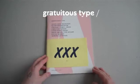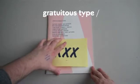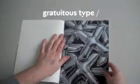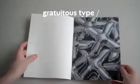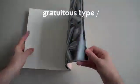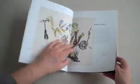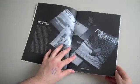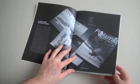This is great. This is lovely, this little magazine. It's not huge, but it's so well produced. It's about typography. It's called Gratuitous Type. It just features a few random articles about typography, but it's all produced in a really lush and caring way.